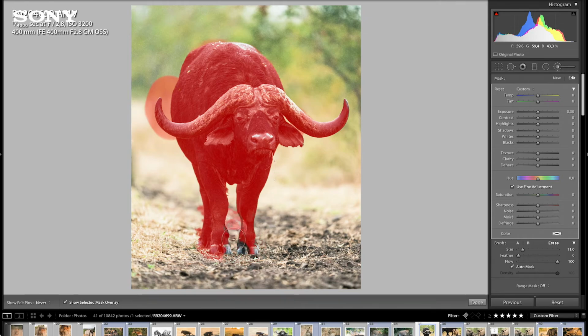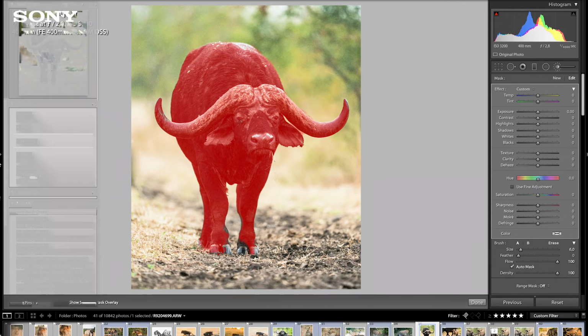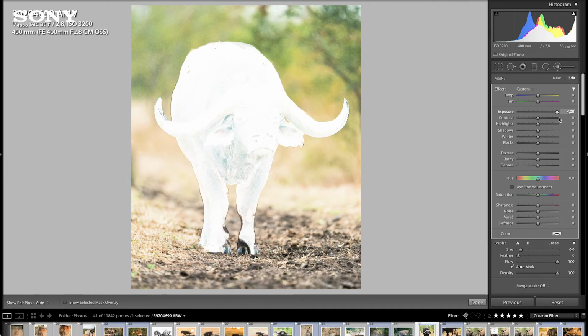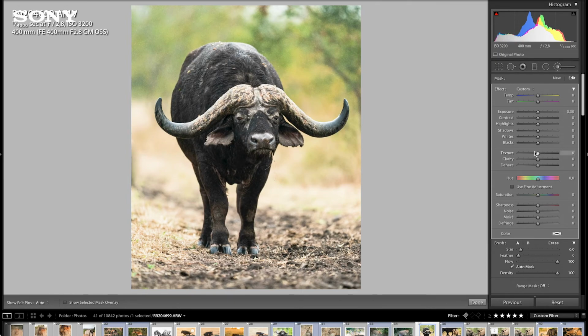So I'm obviously being quite rudimentary about how I'm doing this, but that gives you a good idea of how we're going to work with this. Now, where it's red means this is where I'm going to be working. So if I click the selected mask overlay off, now I can start working in just those areas. So you can see how crazy that can get, but we don't want to do that. Now what I can do is bump up the texture, bump up the clarity, and suddenly he's more sharp than the rest of the background, which gives us that effect of blur.